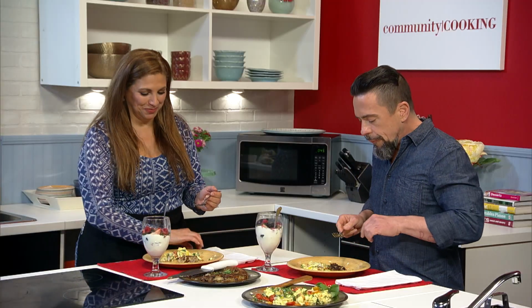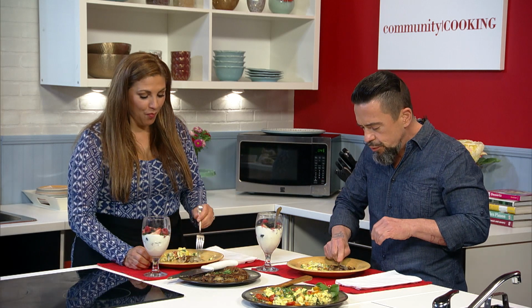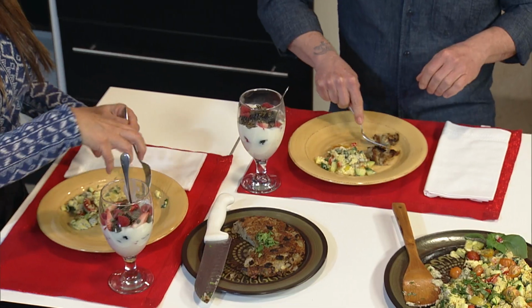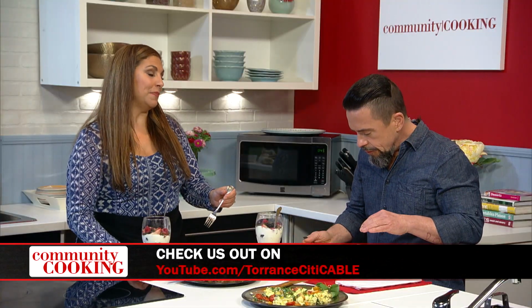Oh my goodness. The texture on the outside is really, really nice, and it's so creamy and awesome on the inside. Oh, that is good. Yeah, I could eat this. I could eat this a lot. That is really delicious. Put a little smoked salmon on top of it. Yes, yes, a little bit of creme fraiche, right? Oh, maybe a little caviar.